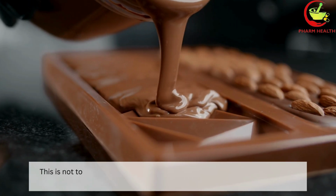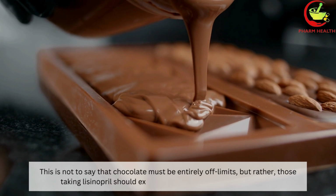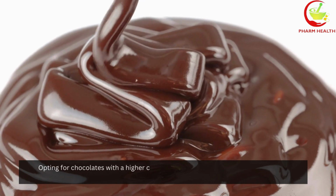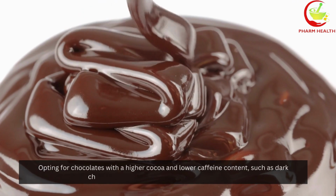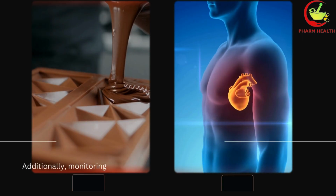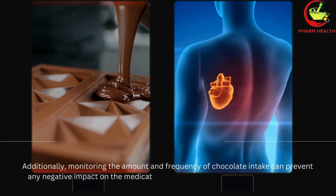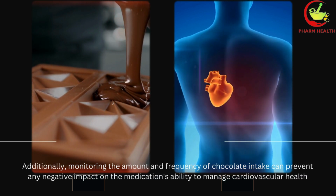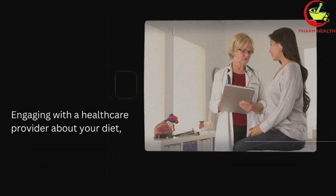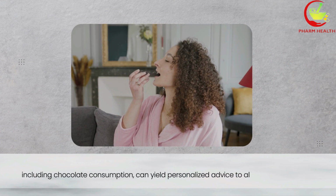This is not to say that chocolate must be entirely off limits, but rather, those taking lisinopril should exercise discretion in their consumption. Opting for chocolates with a higher cocoa and lower caffeine content, such as dark chocolates, might mitigate some of these effects. Additionally, monitoring the amount and frequency of chocolate intake can prevent any negative impact on the medication's ability to manage cardiovascular health effectively. Engaging with a healthcare provider about your diet, including chocolate consumption, can yield personalized advice to align with your health management plan.